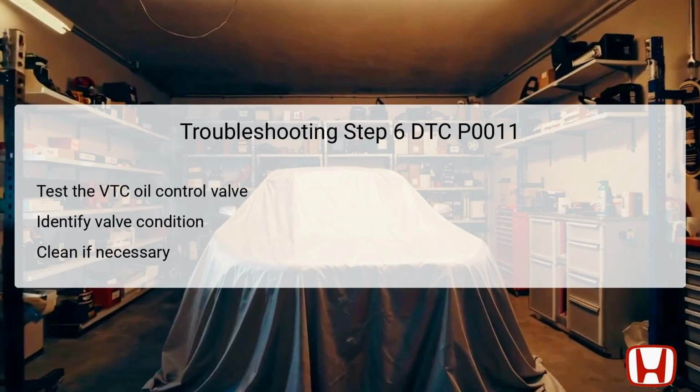In the final troubleshooting step, the condition and operation of the VTC oil control solenoid valve must be tested. This valve plays a critical role in regulating oil flow to the VTC system, impacting its ability to adjust camshaft timing. If the valve is determined to be operational and in good condition, you must then check the oil passages within the VTC system for any obstructions or contamination, cleaning them as necessary before proceeding with the repair verification process.